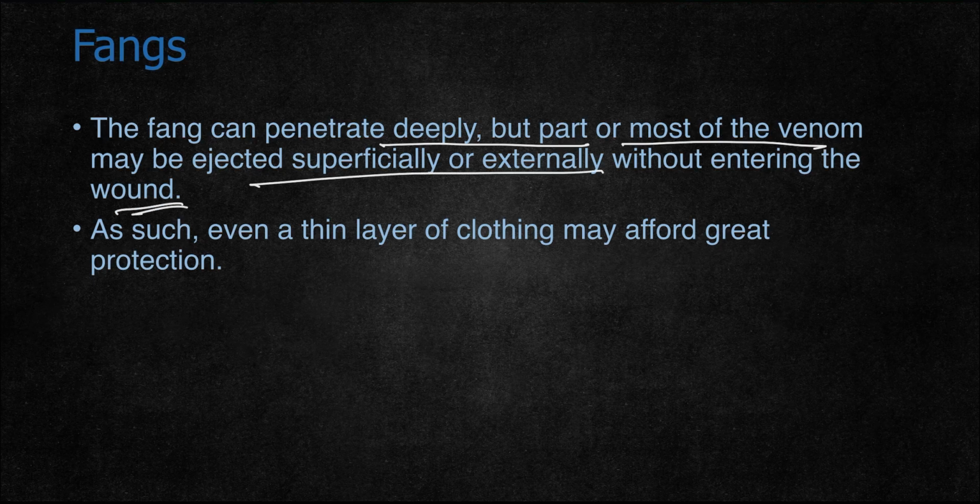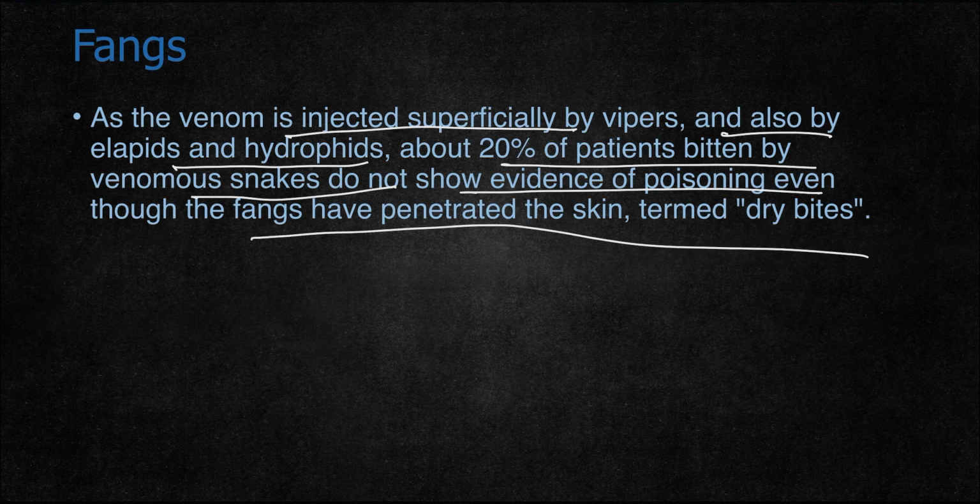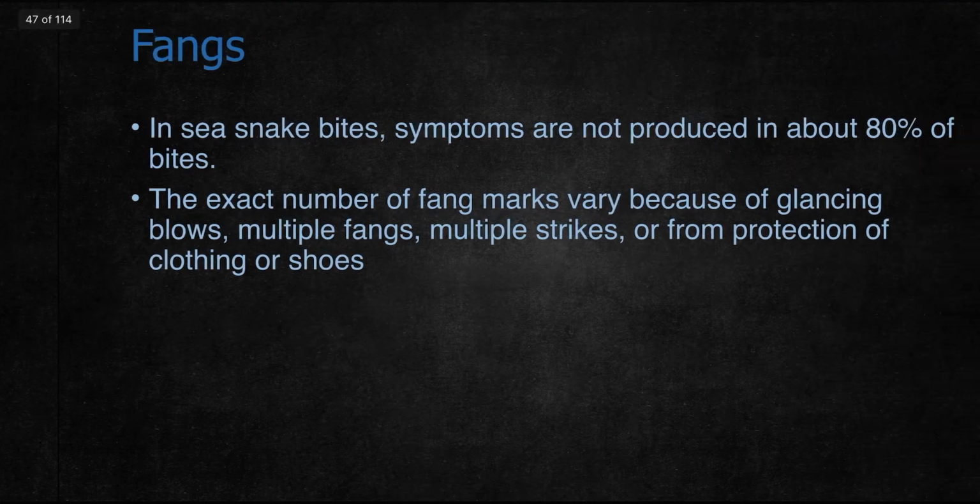So whenever the snake bites, sometimes it may penetrate deep and sometimes the venom may be ejected superficially. As such, even a thin layer of clothing may afford great protection. As venom is injected superficially by vipers, elapids and others, about 20% of patients bitten by venomous snakes do not show evidence of poisoning even though the fangs have penetrated, which is termed dry bites. So among all the bites, only in some is the venom actually injected. Most of the time, even when they bite, it is a dry bite without any ejection of venom.